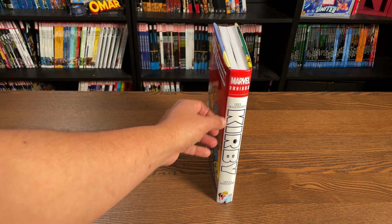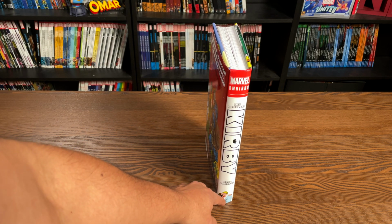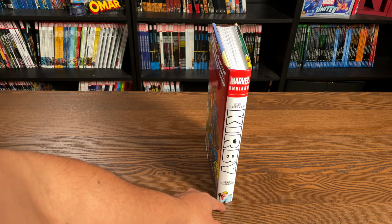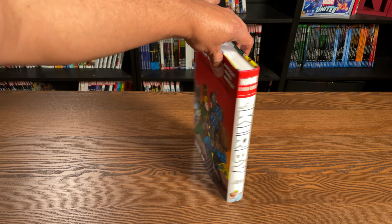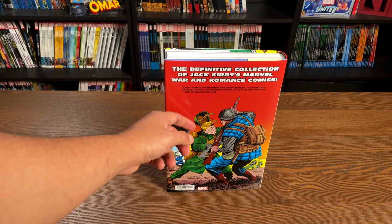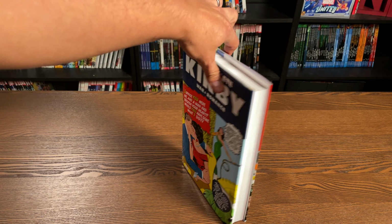The complete Kirby War and Romance. And then you have, I'm not sure if the direct market and the standard edition will vary with the characters that are down here. I assume the standard edition will have Sgt Fury maybe, or one of the Howling Commandos. But this is the cover to the standard edition. So maybe the covers will be flipped around with the standard edition as well.